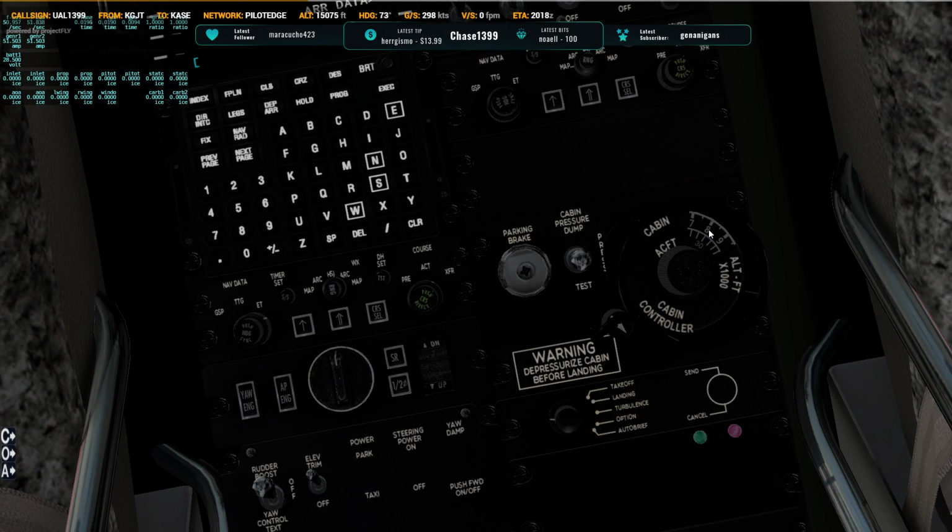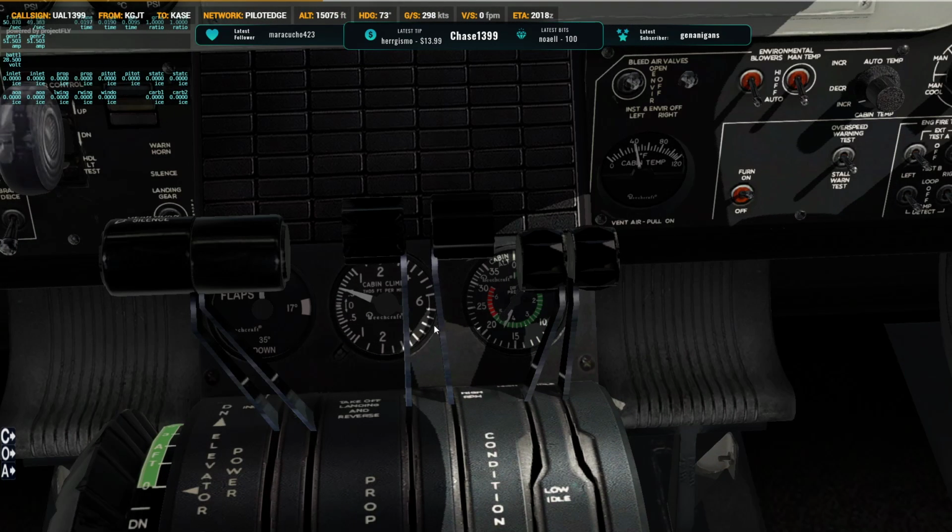So 8,000 is cabin altitude, and you want cabin altitude close to the airport altitude. So even though the cabin altitude is going up to 8,000, the airport is 8,000 feet. I could climb to 30,000 and still have a fine differential. So the cabin's climbing.